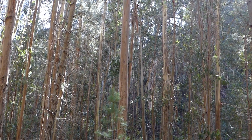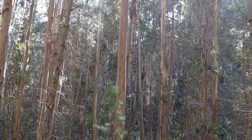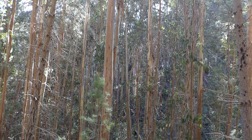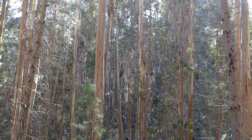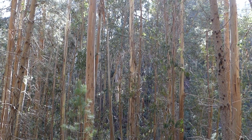Weather is sweet up here. I think these are Gaelic apples. They are sweet.